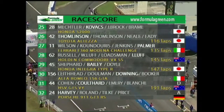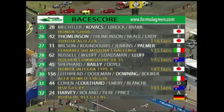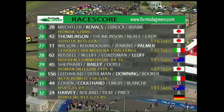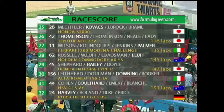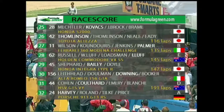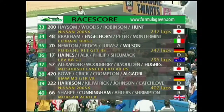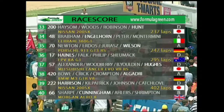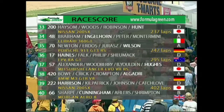Over the page, the Metzler, Kovacs, James Brock and Brame entry in 28th spot at DNF. The Tomlinsons, Neil and Edie in 26th spot in car 42. The Wilson, Conduras, Jenkins, Palmer, Ferrari from the David Russell, Warren and Ian Luff, Scotty Lozman, Holden Commodore. Then Shepherd, Bailey and Doyle in the Honda Integra Type R. Hazen, Woods, Robinson and Hunt in 33rd spot. Montermini, Pater, Engelhorn and Brabham in 34th spot in car 48.